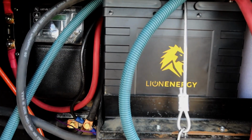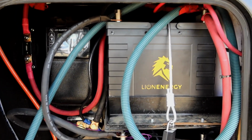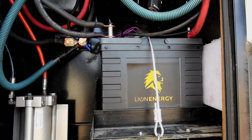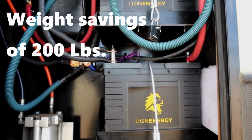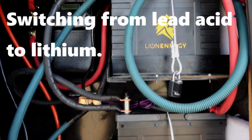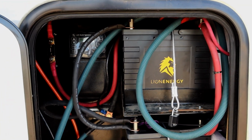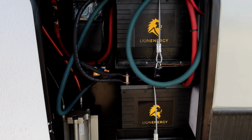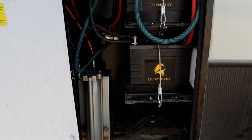And then here in our battery compartment, we went with 2 Lion lithium batteries. In our old rig, we had 4 6-volt lead acid batteries, and now we just have 2 of the Lion lithiums, and supposedly they said this will be equal if not better. So overall, in the long run, lithium makes sense. It's quite expensive in the beginning, but it should be good for us.